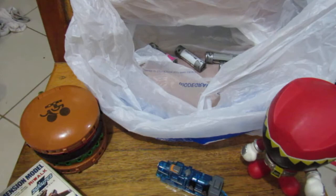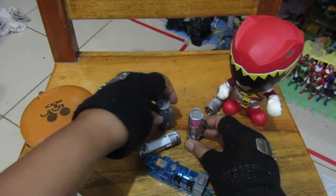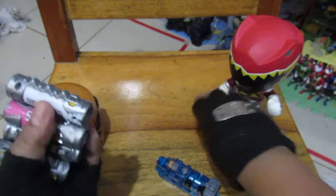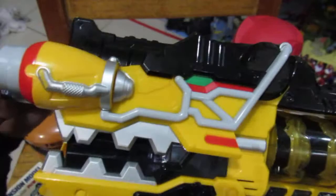Okay, next, I got lots of these. What's that? They're batteries. Dino Charge batteries or Kyoryuger batteries. Yep, there are different batteries. I got 5 of them today and it was fun. I don't really collect these, but I just have this and I want to let it function. I don't plan to complete these batteries, but I like to have a lot of them, if it's possible. Okay, here's a pink one, and here's the green. And then another one.